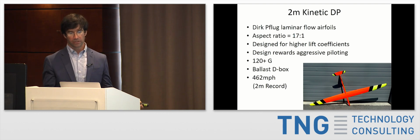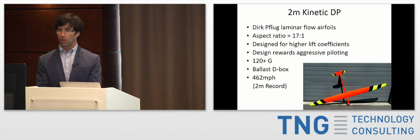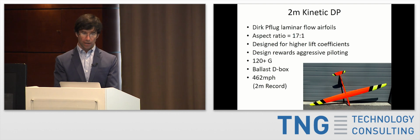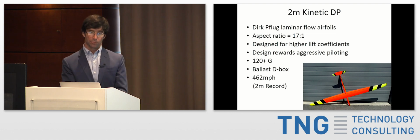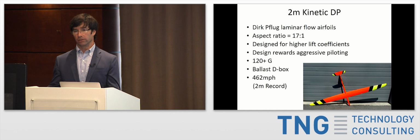And the aspect ratio you can see is almost the same as the 130, but not quite. There's some limitations due to the servo size. You have to cram a lot of things into the wing between the spar and the servos and the control surfaces. It gets to be a bit tight. So to go much higher aspect ratio would require innovation in the servo market. The plane was designed for higher lift coefficients. We're working the wing harder than on previous models. And this is in an attempt to gain a higher lift to drag ratio and more efficiency.